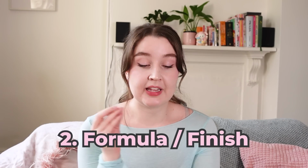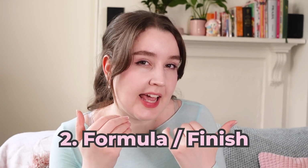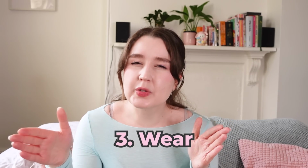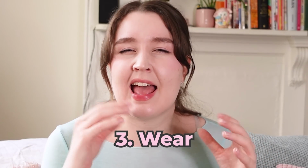Next, I had formula and finish, and this is mainly rating how it applies and feels in that initial application. And then my third criteria is wear, because we need to see how it wears, and this sort of encompasses how it looks as it wears and how comfortable it is to wear. And then also factoring in how long it wears.